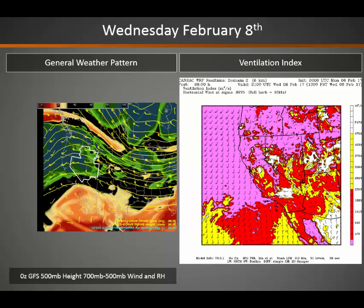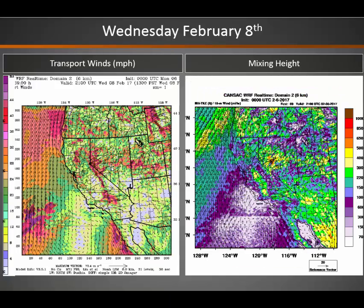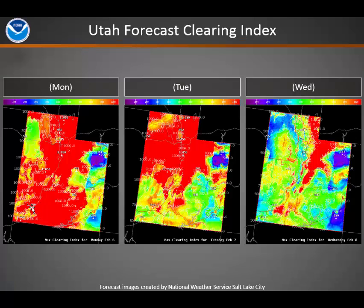And our ventilation index or dispersion on the right-hand side of the screen. Looking at transport winds, they start diminishing a little bit, but still pretty good coming off the Sierra. Our vertical mixing heights start decreasing across northern Nevada and parts of northern Utah. And speaking of Utah, the Utah Clearing Index for this week, the reddish shades indicate good dispersion.